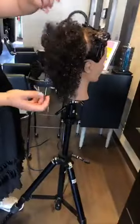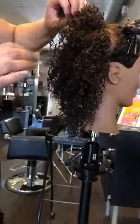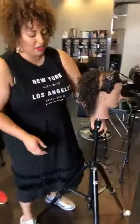You're right. Okay, so that is the end result. So as you go through, the texture on this mannequin is so incredible. But you can see she's got this beautiful definition. You can see the shine that's reflecting, and then also just the separation. So it's really celebrating her texture by utilizing that LOC method.